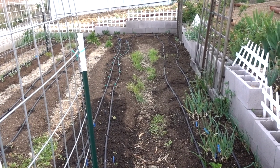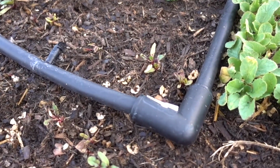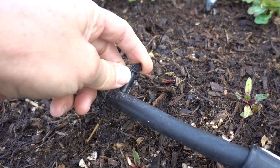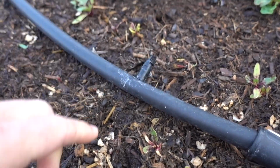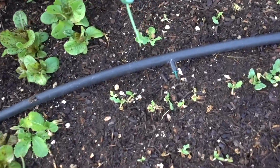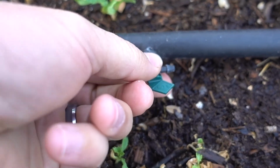But the great thing about 30 inches is that you can straddle the bed real well. So you can have one foot on either side, and then you can work with your hands right below, right between where your feet are. So it's good. You can see we have the irrigation. It's a 1/2-inch irrigation, and that stuff just snaps together like Legos. And then we have these drippers here. So this one's 1 gallon per hour, I think, and we have quite a few of those on this section. And then over here these green ones are 2 gallons per hour, or 8 liters per hour.